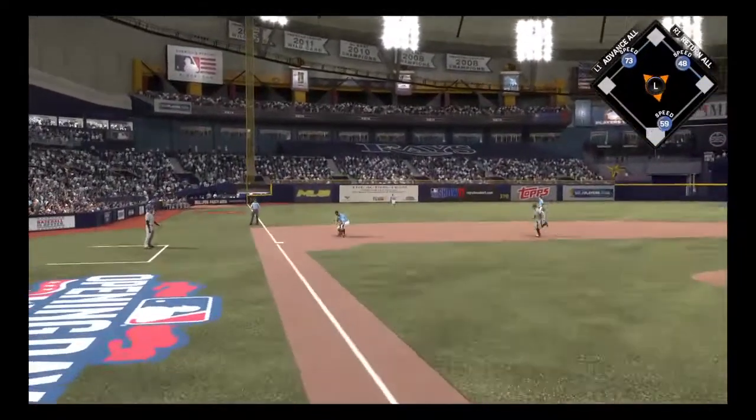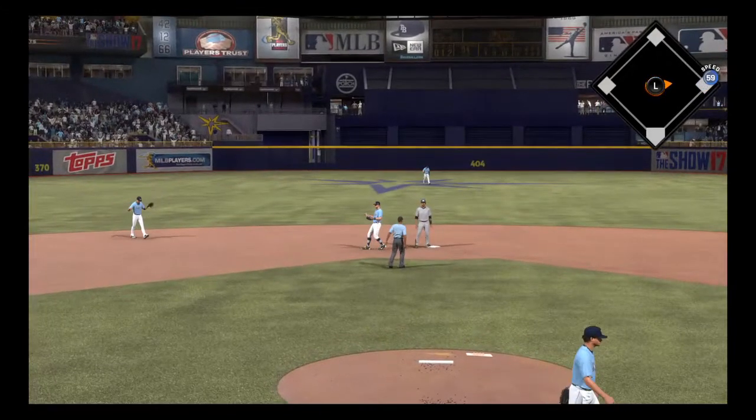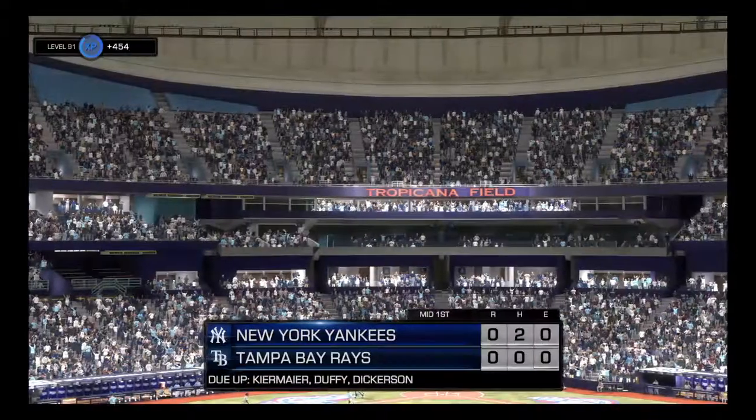On the ground to third. Taken in by Longoria. And the two-out threat will not come to pass as the inning is over. Yanks strand a pair.